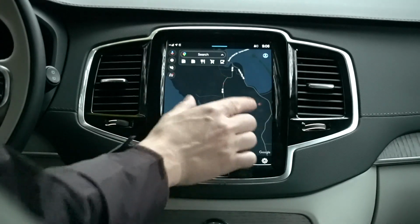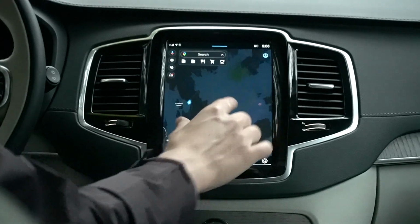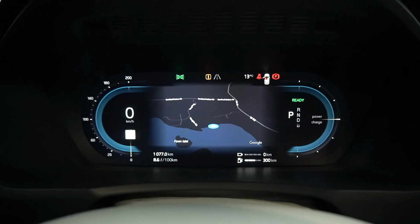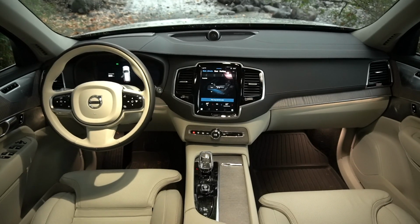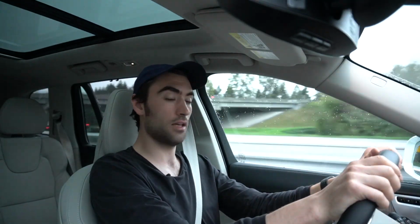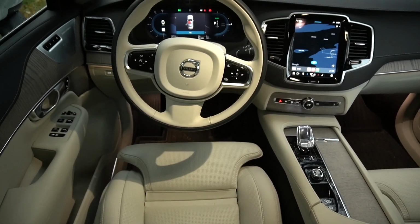It brings over capability of Google Maps. You can pinch and zoom and all these other wonderful things on the main screen, and also have that displayed on the digital instrument cluster. But if you're using Apple CarPlay, you can't use your Google Maps in Apple CarPlay to have that functionality show up in the main screen as well. I hope that's something that can be addressed in the future. And just for clarification, at the time of this filming, I do have my phone on iOS 17, which is the most up-to-date iOS.